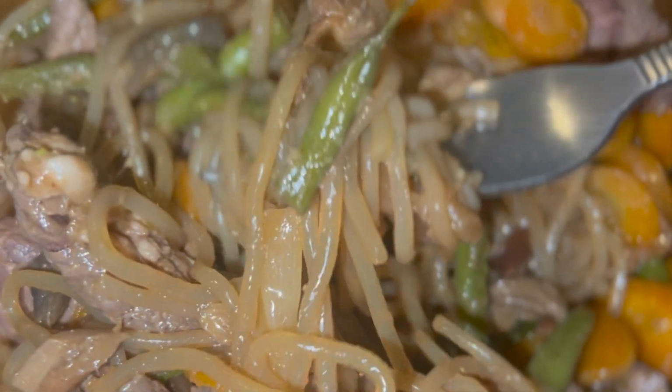Okay, it's lunchtime. Last night I made this Korean sort of inspired noodle dish with sweet potato noodles, green beans, mushrooms, onions, carrots, and some grass-fed ribeye. That's like my favorite dish from a Korean restaurant, and I made it at home.